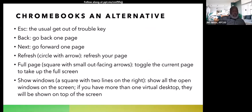The escape key, the usual get-out-of-trouble key, is on your left. We're going from left to right. The next key would be the back key, which goes back one page. The next goes forward one page. It's very similar to a tablet that you've seen on other Google devices. There's a refresh key, which is a circle with an arrow, and that refreshes your page. You have a full screen key, which is a square with small outward-facing arrows.